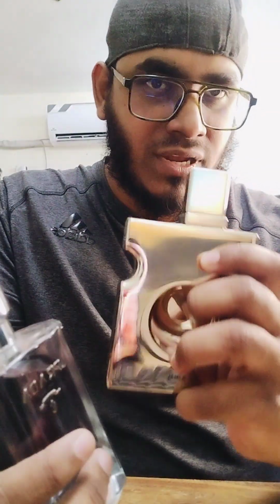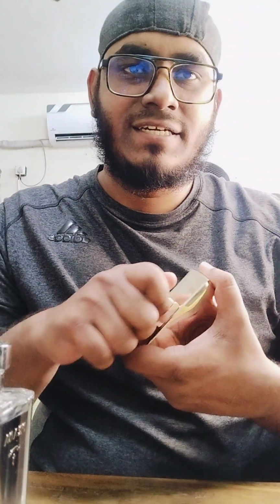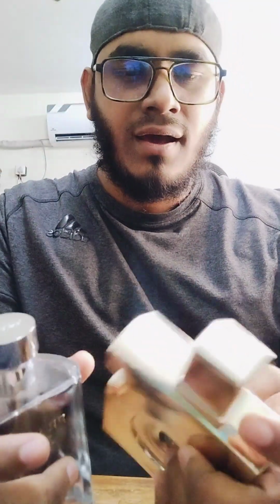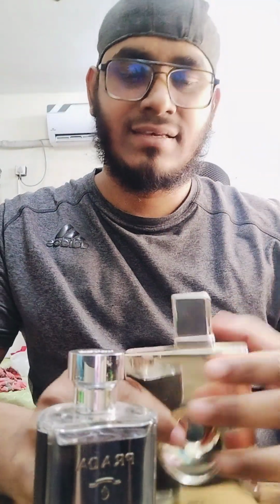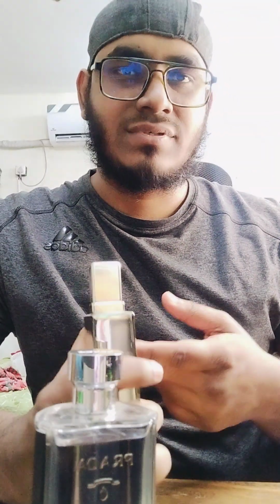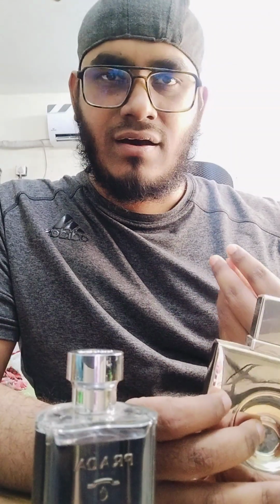So what about this Ajmal Evoke Gold? Ajmal Evoke Gold is actually a little bit denser and a little bit darker compared to Prada L'Homme. Why? Because in the opening, with that combination of neroli and iris, I think there is something else, something woody, that comes up in the opening, and that woody nature gives it a little bit denser texture.